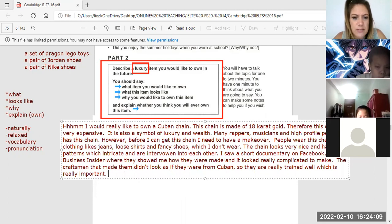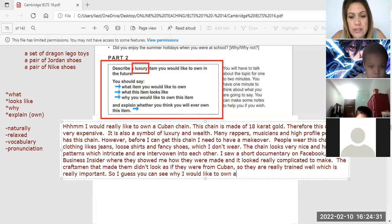And now I'm saying, moreover, or you can say, so I guess you can see why I would like to own a Cuban chain in the future. Okay, because it's very fancy.